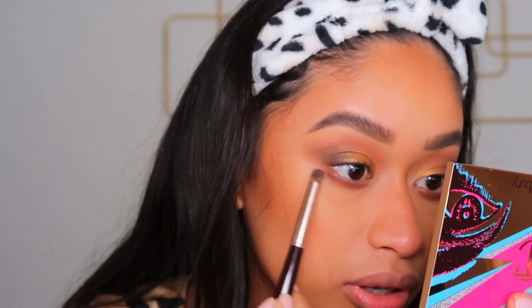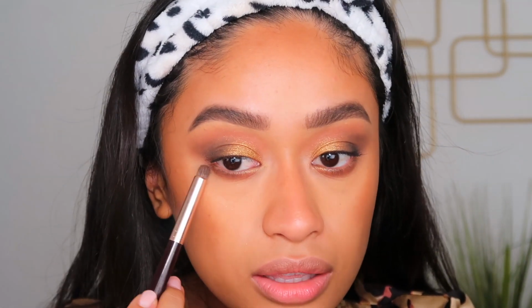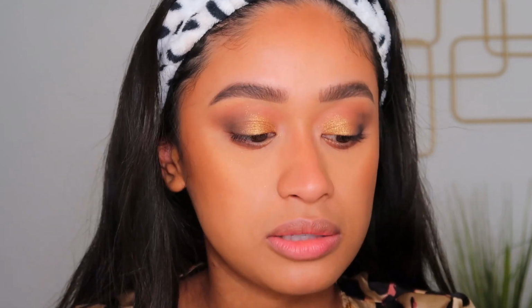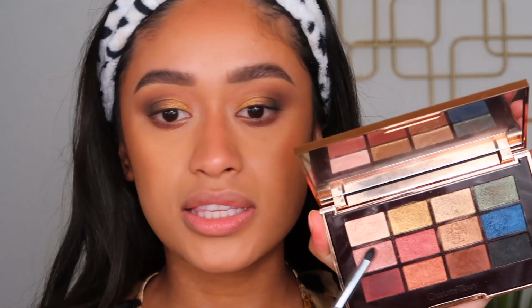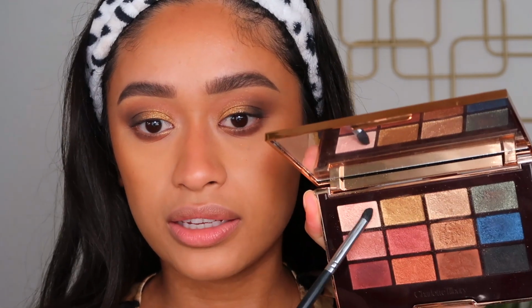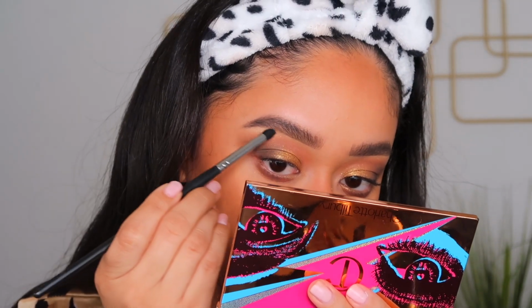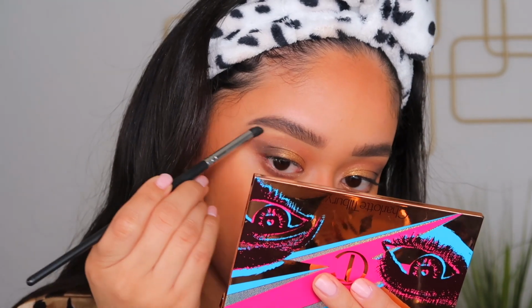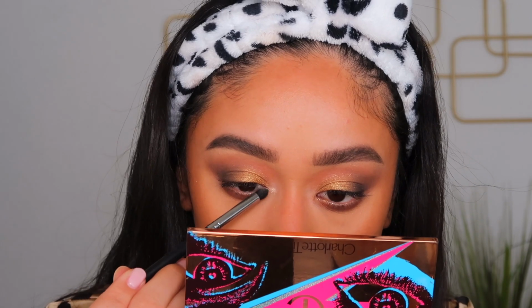So I'm just taking my smudger brush, doing pretty much the same thing to my lower lash line. I'm taking the brown shade and the black shade and mixing them together to give it a nice smoke. And then I'm taking this highlighty shade right here. I really love this shade actually. I'm gonna take it on my brow bone, and then I'm gonna apply that on my inner corner as well.